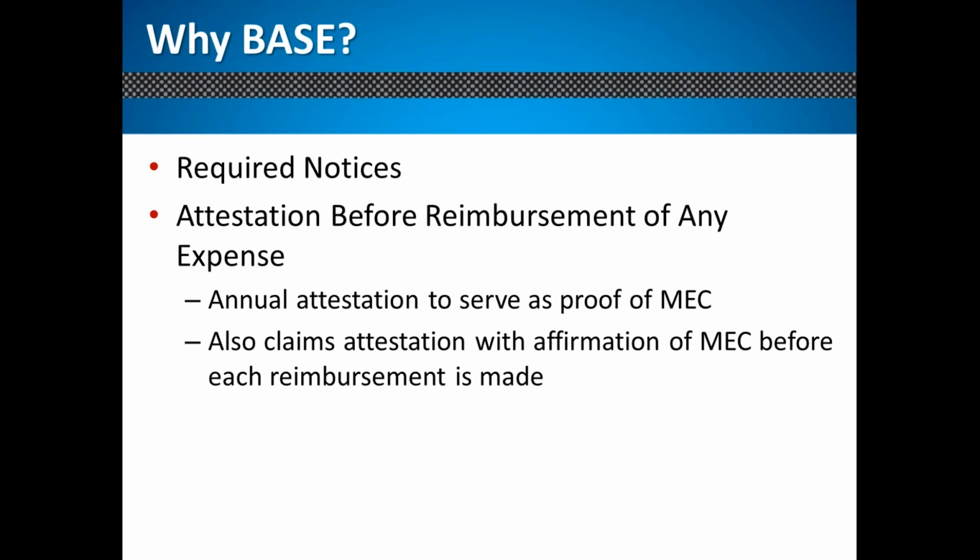And we provide the notices to the employer. They don't have to do any of that. We'll give them the notices, but they do have to give those to their employees. And that takes the liability off the employer, because reporting any amount of an HRA to the marketplace or exchange is now really passed on to the employee.